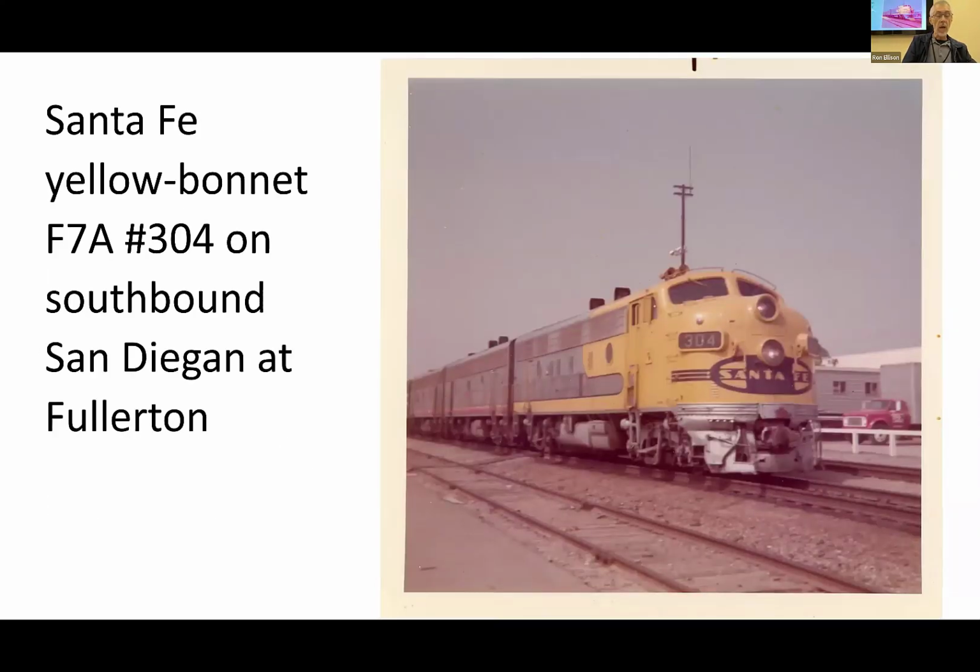Now, Santa Fe combined a small fleet of their remaining passenger F units for Amtrak to use. They renumbered them in the early 300s. This particular one was repainted as a yellow war bonnet, number 304, and its shining paint is leading a southbound San Diego train at Fullerton on a beautiful autumn morning, September 30th of 72.